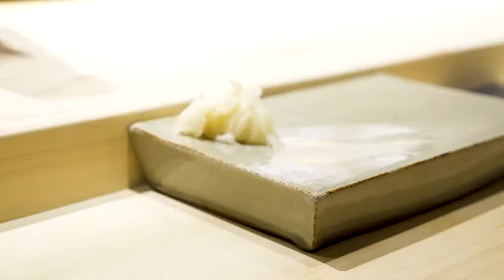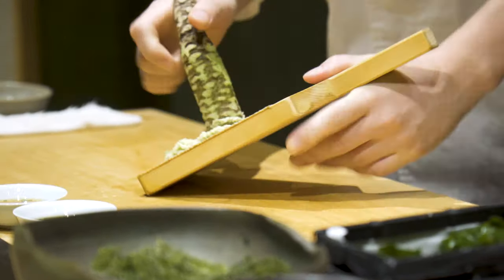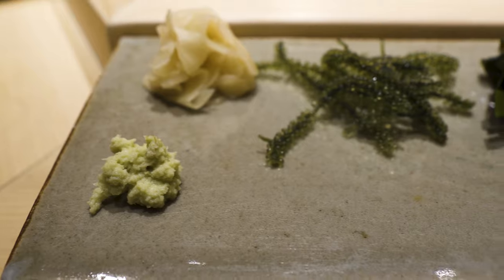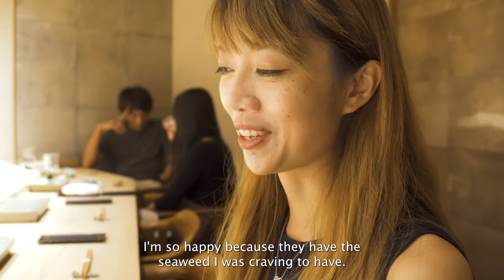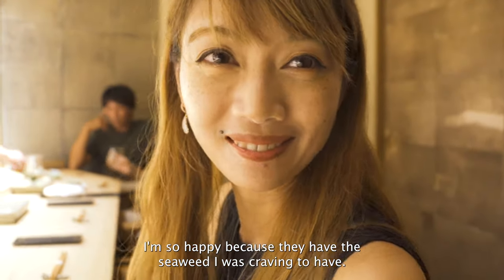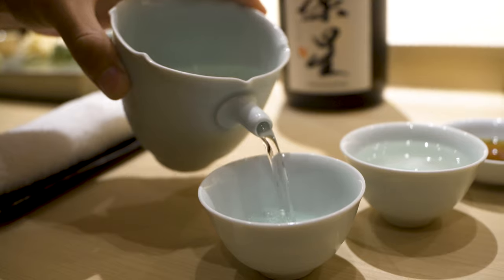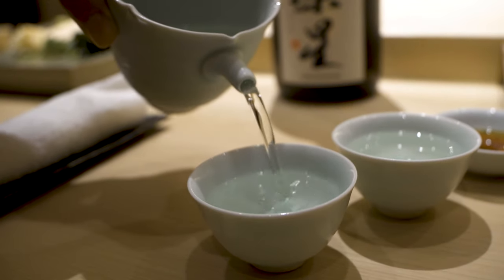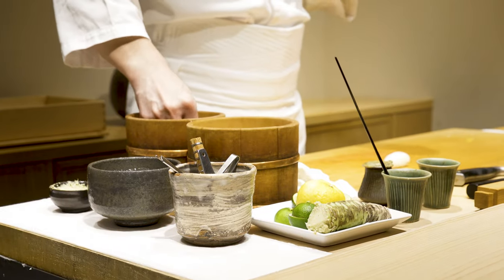As we sat down, we were then served a plate of seaweed, sea grapes, ginger, and lastly, freshly grated wasabi. I'm so happy because they have that one, the seaweed I was craving to have. And of course, to go along with any sushi meal, the best drink is some nice cold sake. And bring on the sushi.